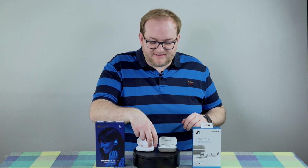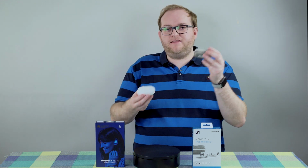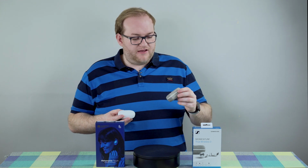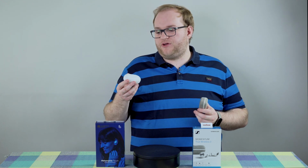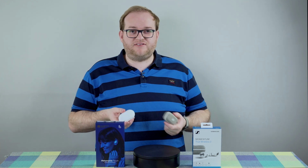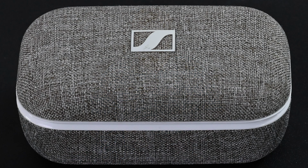The charging cases are also very similar. Size-wise, there's not a huge amount in it. The Sennheiser one's slightly larger because it's a very squared-off design, but the design of the Cambridge Audio one makes it look smaller because it's got rounded edges, but there's not a huge amount in it. They weigh very similar amounts. You can't really tell the difference either, and they both charge by USB-C.